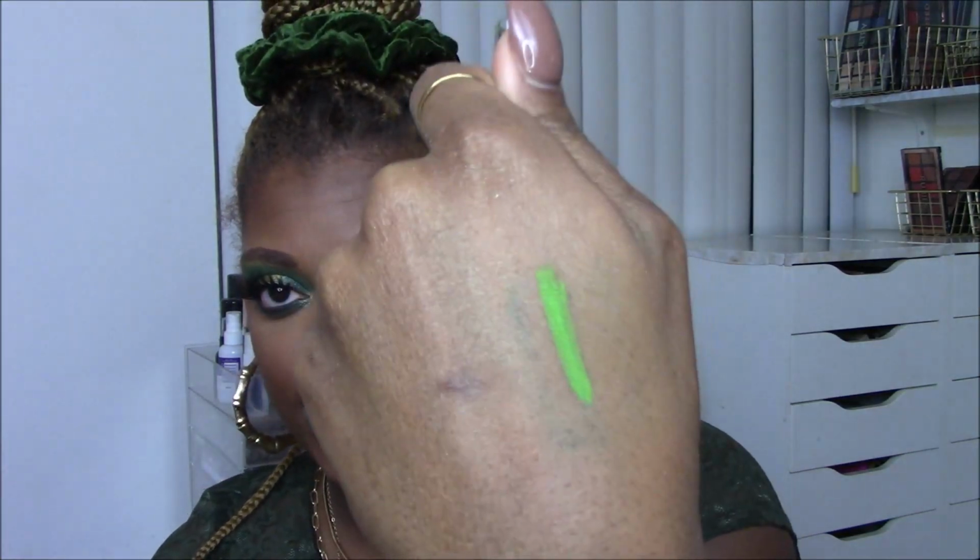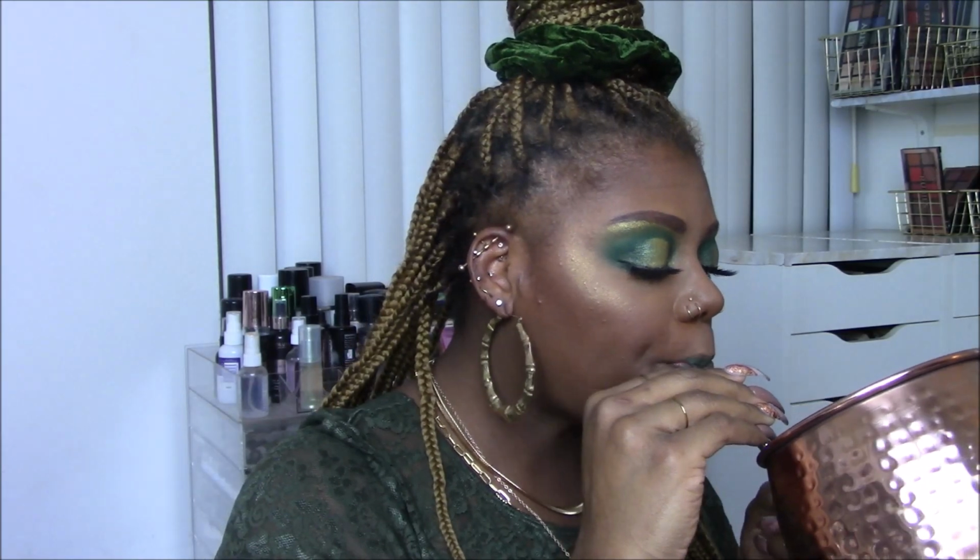This is the color Gotcha. I need to sharpen this bad boy, but it's definitely a neon green. Look at that. Look how beautiful that is. I said it before in a couple other videos: if you want to experiment with color, excuse me, I'm gonna take a sip. Especially bright color, try eyeliner. Let that be your pop.